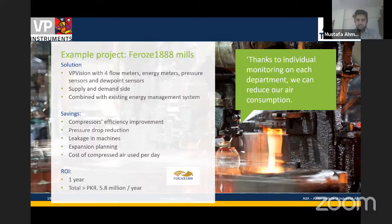Secondly, they were able to calculate the cost of air they were using on a daily basis. With these readings accumulated through VP Vision, they were also able to plan in a better way for their future expansion, because all the readings they had were in actual form, not hypothetical or rated data. It was all measured through instrumentation.